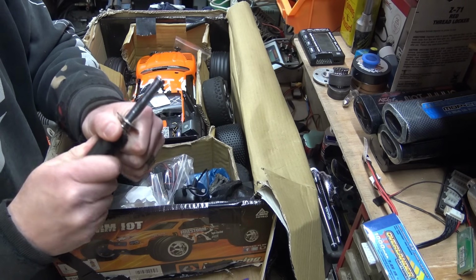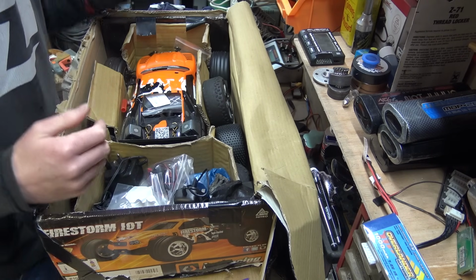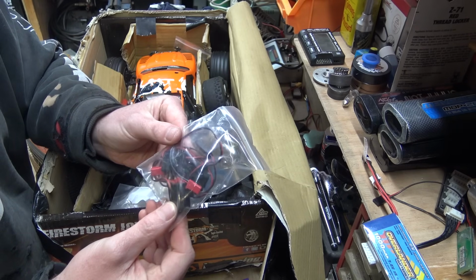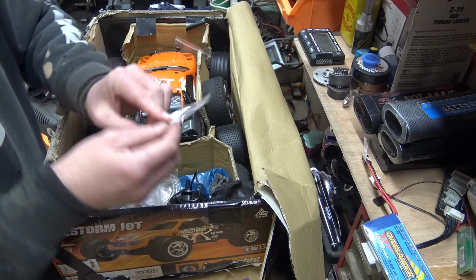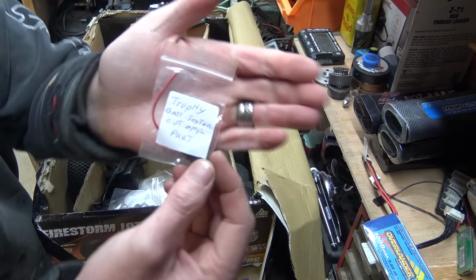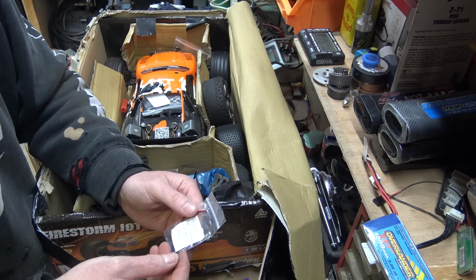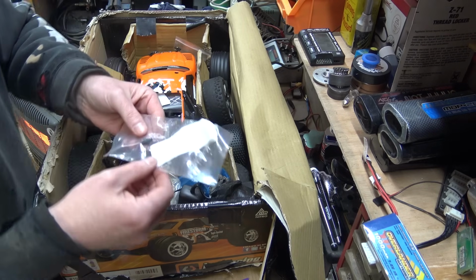In fact, oh, what did I do with them? Oh, I did have some glow plugs here, but I must have eaten them for breakfast this morning, so I haven't got them anymore. What we got here? We've got one, two, three switches. We've got three switches here for receivers. Nice. Can never have enough switches. We have here Trophy Bat Tester Cut-Off Part. So we've got a bat tester for testing bats. We don't get many bats around here, so we'll just have to save it in case we find a bat, I suppose. What we got here?